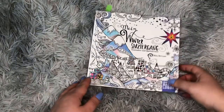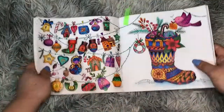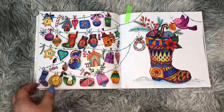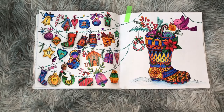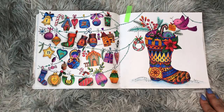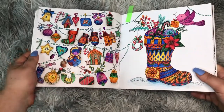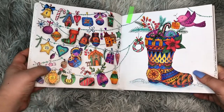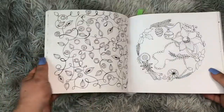And then I have the winter one, and I've done one picture in here, but 'tis a double page spread. This was also a buddy color. And yeah, I'm really happy with how this turned out. It took me quite a long time, but I love the colors. They turned out so vivid. Yeah, big fan. This is Arteza colored pencils, and I also mixed in a little bit of gel pens. You can probably see the little shine here. But yeah, I love these books. They're so adorable.